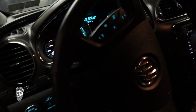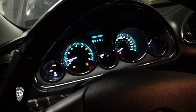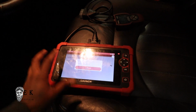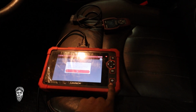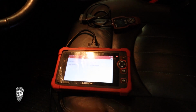So I got it running. I'm lucky to get it running. And we can see that the check engine light is flashing. We all know from doing basic mechanics, what does this mean? We got a misfire. So I'm loading up the scan tool, my free scan tool. Shout out to whatever company launched, whatever representative emailed me. I did a review on this, and this is bi-directional. Let me go through my settings real quick.